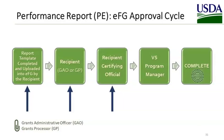After your program manager reviews your performance report and provides feedback, you finalize the report and upload it into EasyFed grants. The recipient, grant processor approves in EasyFed grants. Then your certifying official approves in EasyFed grants. Then the project VS program manager approves in EasyFed grants.